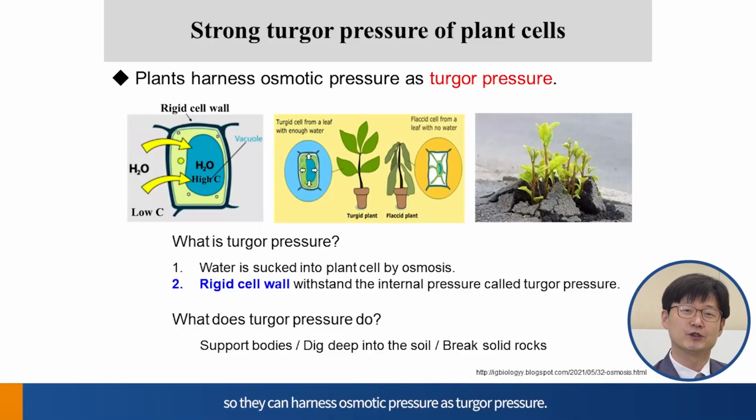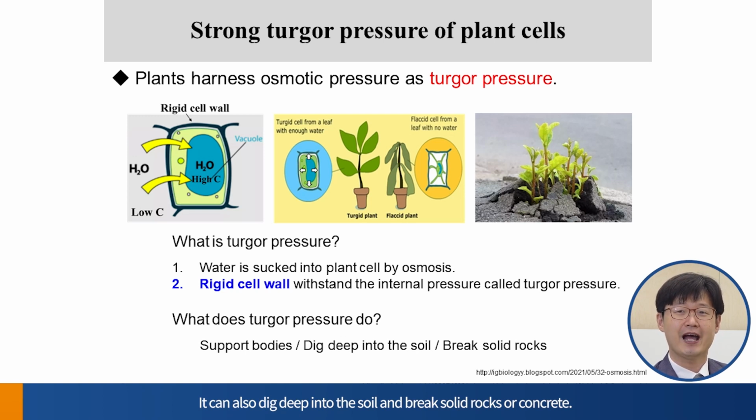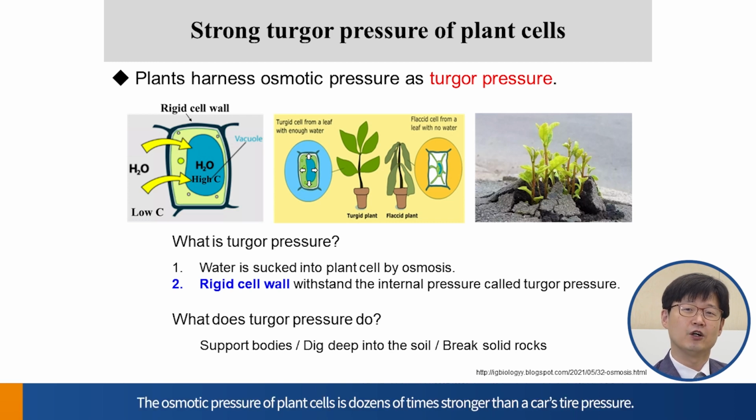Unlike animal cells, plant cells are surrounded by rigid cell walls, so they can harness osmotic pressure as turgor pressure. Turgor pressure supports bodies without hard structures. It can also dig deep into the soil and also break solid rocks or concrete. The osmotic pressure of a plant cell is dozens of times stronger than a car's tire pressure.